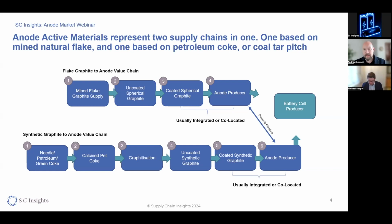Now, again, what you do there is you process that further. You effectively heat the material up, you calcine it into a calcined petroleum coke, and then you move on to a graphitization process to create what we call synthetic graphite, which is then shaped as well. That material will also need to be coated in amorphous carbon to prolong its life expectancy, and then you go to the anode supply chain, to the anode active material manufacturers.